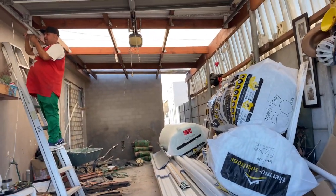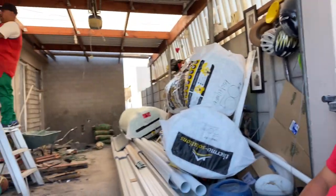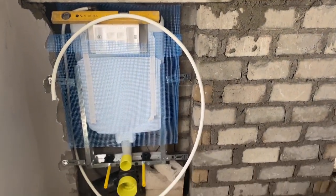The roof is waiting on a few beams. And hopefully by tomorrow. Yeah. But tomorrow the roof will be on. Yes, the roof on tomorrow. Lovely, lovely.